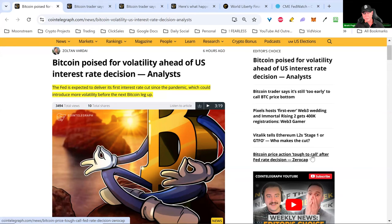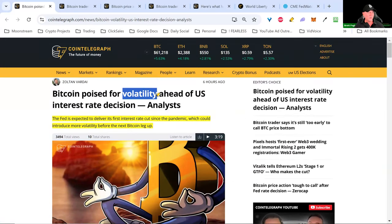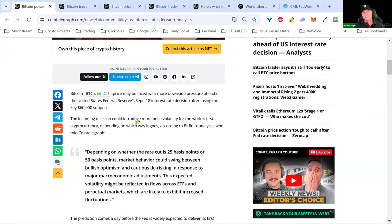See, Bitcoin price action, tough to call after the Fed rate decision. That's kind of what I was saying. And back to the thesis of this article here, expect volatility. I think overall we're in good shape, but there is still an outlier of a further breakdown into the $40,000 range. So we're definitely not out of the woods.